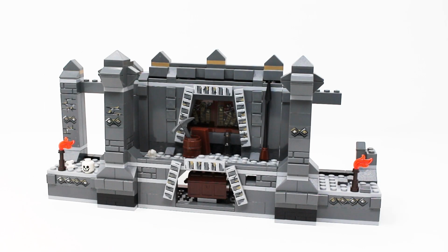Finally, we have the biggest build of the set, so I guess it's also kind of the main build of the set, although I don't really think this is the focal point. It's kind of just the back wall of this room.